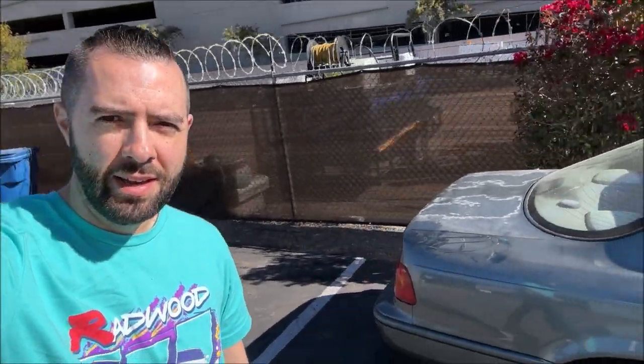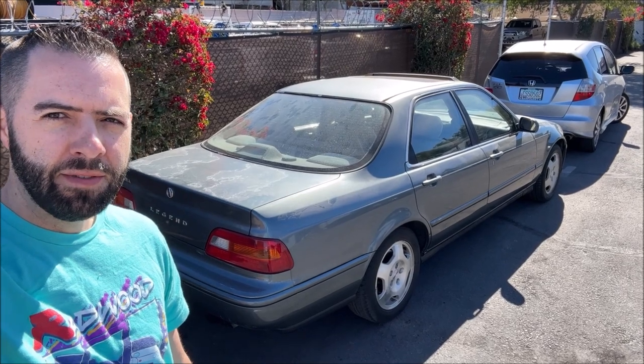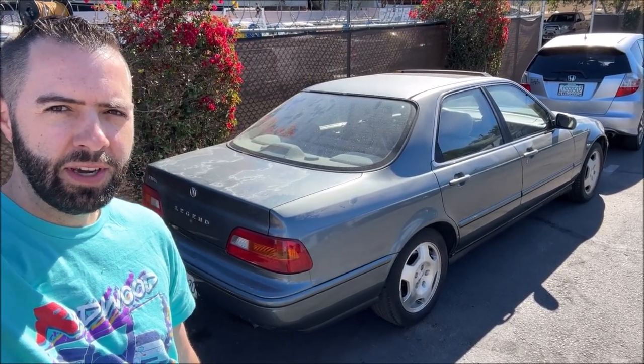Yikes. Over at the mechanic today, and I wanted to stop by and see a friend's new project car. So check this thing out. It's a very rare configuration. Canterbury green, 94 Legend L sedan with a 5-speed manual transmission. This is definitely the first I've seen of its kind.